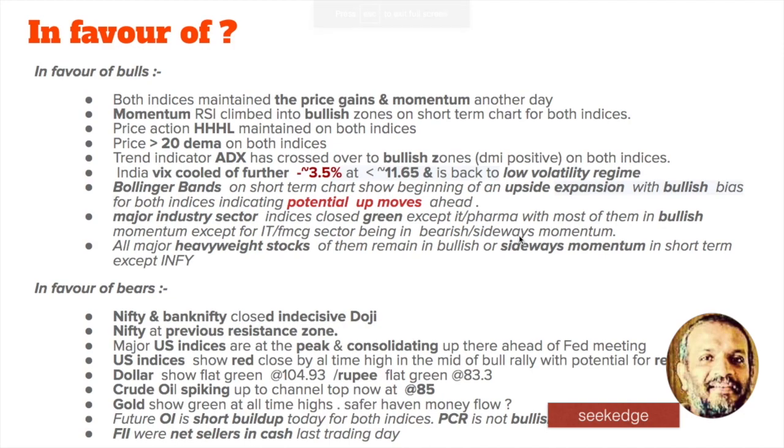The momentum the price gained from the last recovery is intact, and the momentum has also not given up with the trend. It has also not crossed over back to the bear zones yet. So that way, price momentum and the trend remain the same as what it had gained in the last couple of days during the recovery. The RSI is bullish, and the higher low patterns are intact. ADX is bullish, price is still above the exponential moving average 20, and VIX has cooled off over 3.5%.